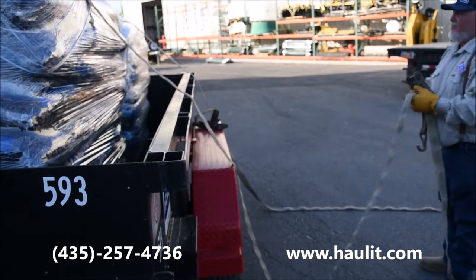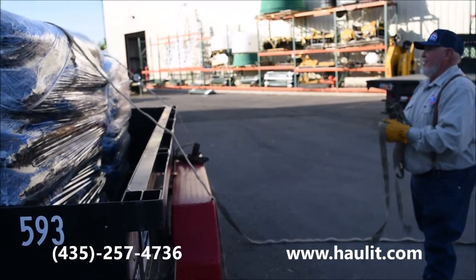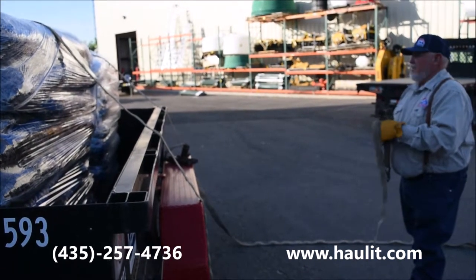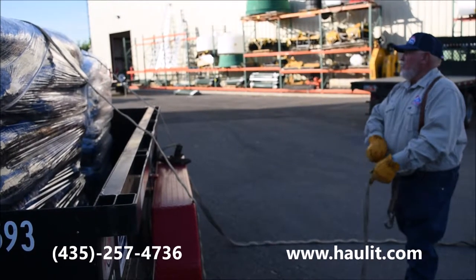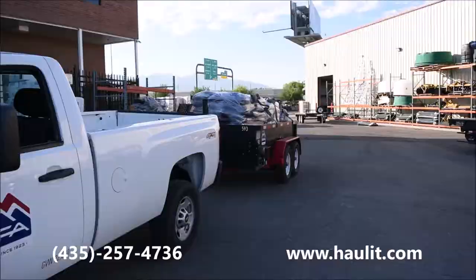Consider what it has done for the company. Is it saved them money? Because now on a delivery that we would normally use to hand unload, we don't have to send two guys.